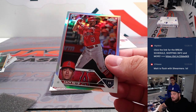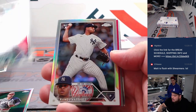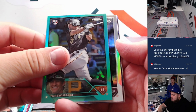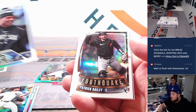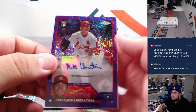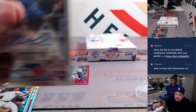Hernandez, Hosmer, Zach Neto. Alright, we got an Alou, Teoscar Hernandez, Randy Vasquez. There's another Joey Wiemer, Drew Maggi, and that's definitely a variation. Oscar Colas with a Patrick Bailey. White Sox variation, Jeff Lefkoe. And then pitcher Labrador. And Nathan Lukes. For Toronto, last spot, Michael.